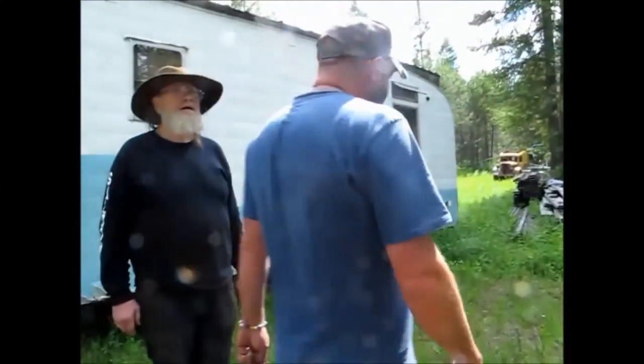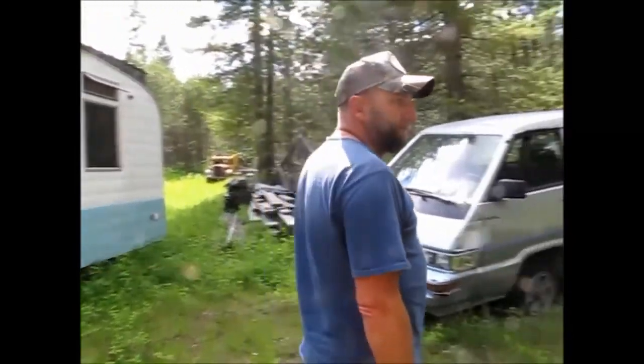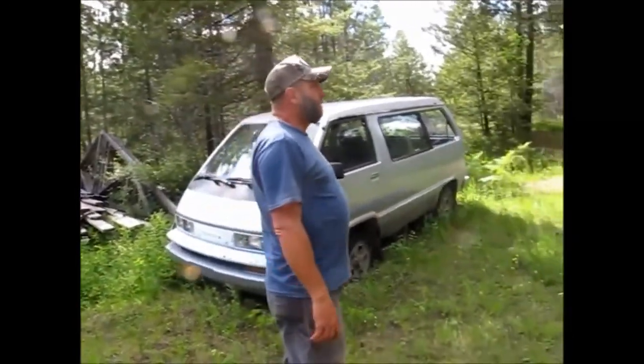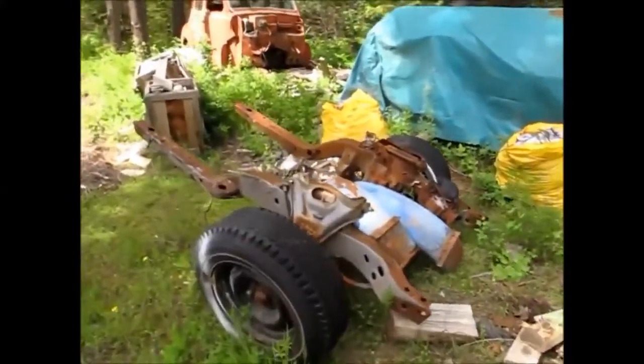Not everything, but a lot of the stuff you see here, we're junkers, man. Everything's for sale for the right price. And that Austin of England right there, it'll be a rat rod maybe someday. Yeah, that'd be awesome.